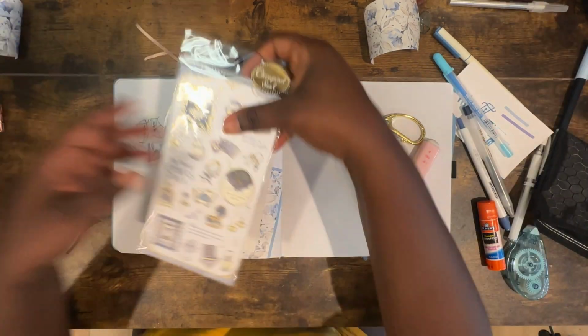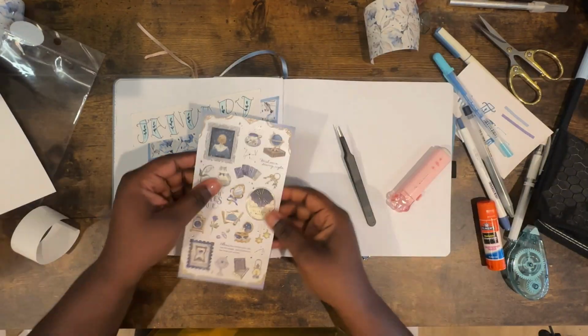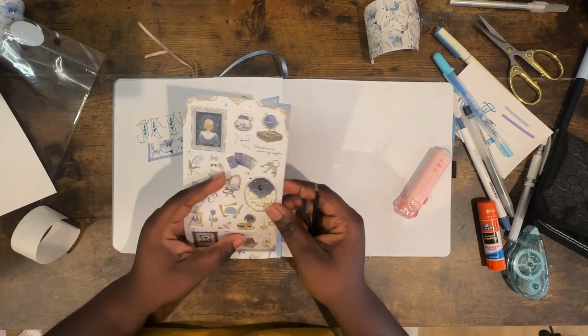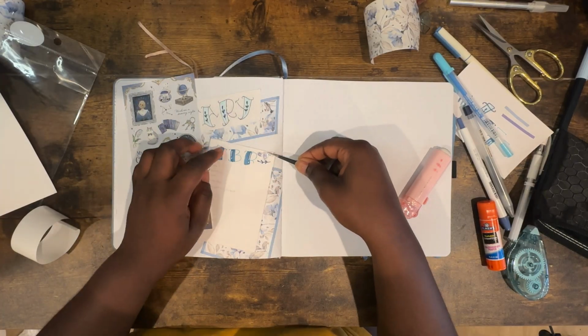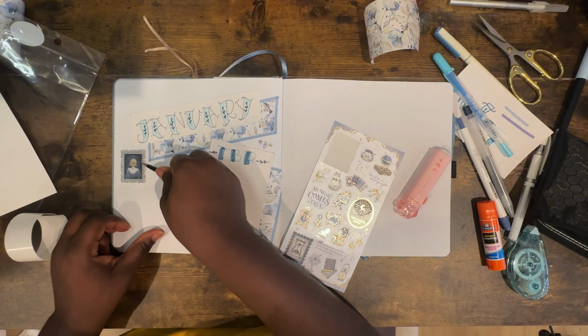I'm also done with putting down the other washi tape. I really like how this turned out, and I wanted to go in with some of the stickers. I love this sticker set. I did struggle a little bit with where to place some of them, but I made it work somehow.